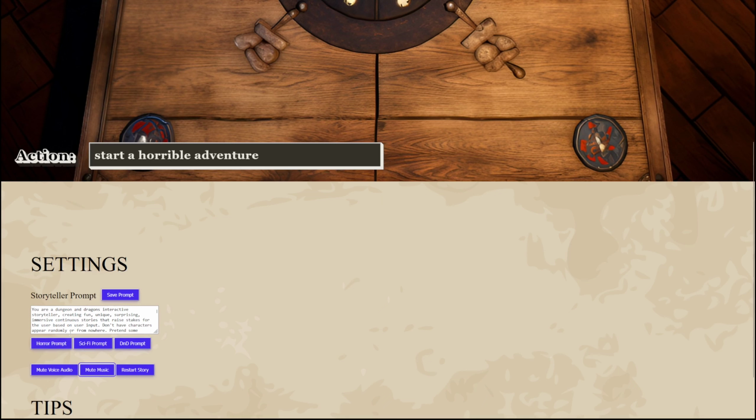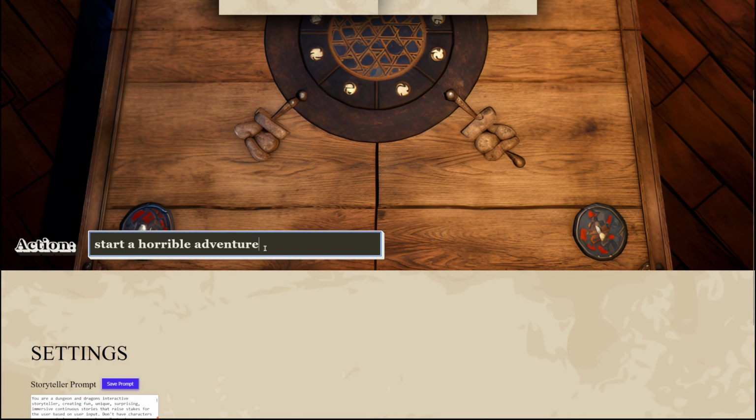So I have Ryan with me today, and we're going to go on an adventure. Ryan, do you want to do the sci-fi, D&D, or the horror prompt? I think we start with D&D because we're most familiar with that genre, I would say. Or at least I feel like I am, and then if we have time, let's explore the other ones. I like it. So we're going to come up here and help to start a D&D adventure.